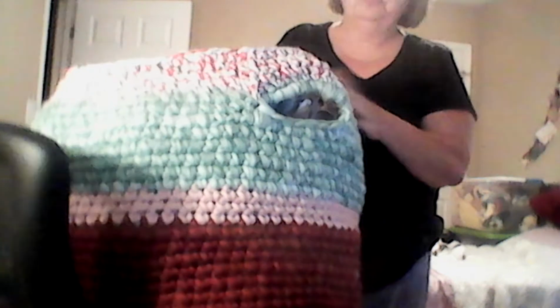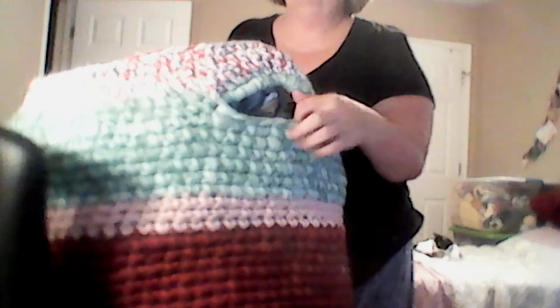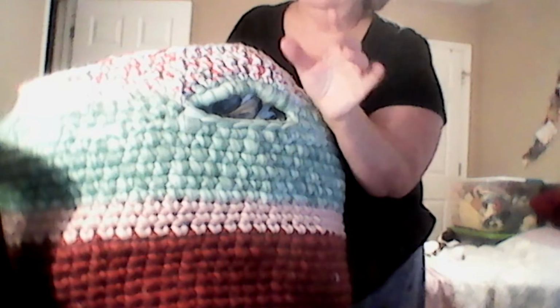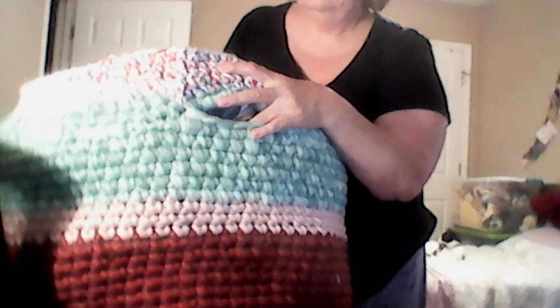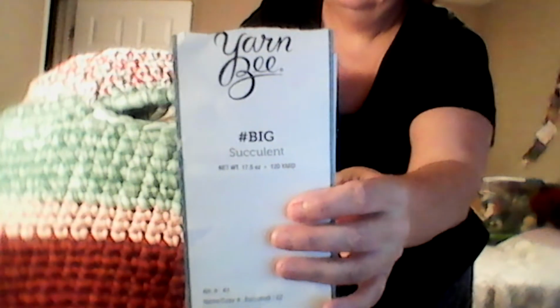So this right here and the green are the very large Yarn Bee, the real thick yarn. Let me see if I can get some here. You can see me. Yeah, it's this one. It's the big one. This is the Succulent, the green, and Clay is this brown one here.